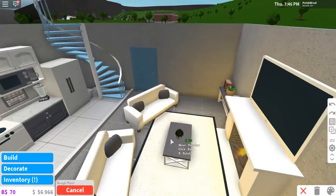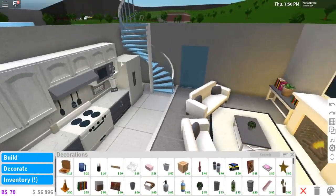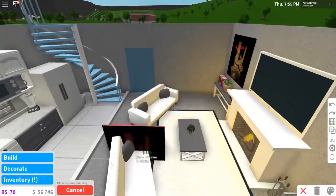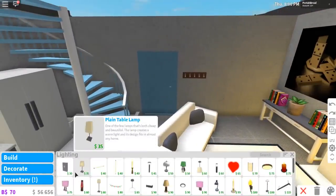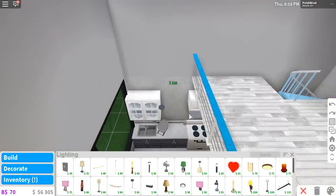Rough plant. Let's do a rough plant here. All right, looking fancy. Okay, nice. We're doing something. We're doing something. And a random photo here. And I'm gonna add a coat rack thingy here. We need a light switch for this place, even though there's no lights yet. Our lighting. Oh wait, this is floating light. Oh my god, I can't do that then. Oh god, oh god.